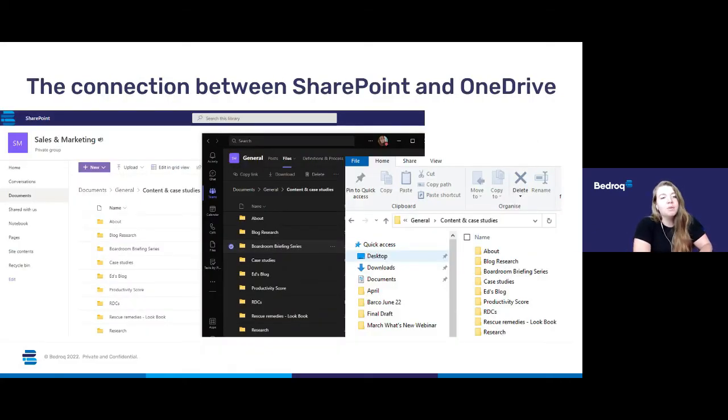Next on the agenda, we've got the connection between SharePoint and OneDrive. Again, this is something we've spoken about before, but it always gets a good reception, and there's always someone who didn't know they could do this. So if that's you today, don't be embarrassed at all. A lot of people don't realise how simple this connection is between SharePoint, OneDrive, and your File Explorer.